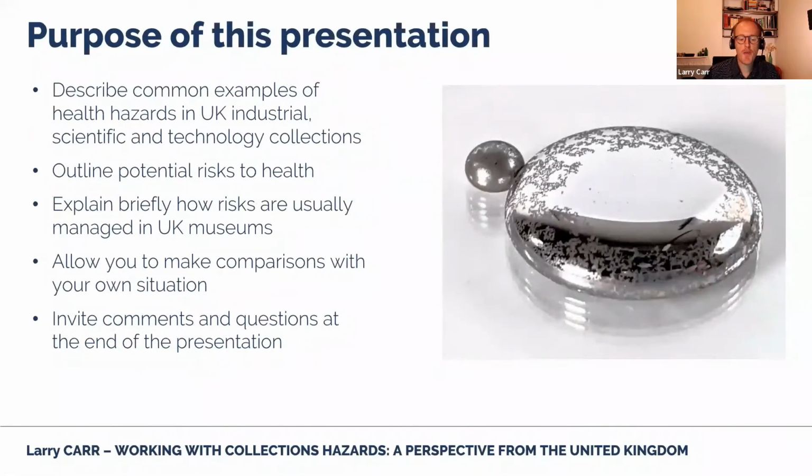So the purpose of my presentation is to describe some of the most commonly encountered examples of health hazards found in the UK's industrial, scientific, and technology collections. This is a large and complex subject area, so I have selected only a few examples that I'm sure many of you will be familiar with. I will, of course, outline some of the potential health risks from working with these examples.